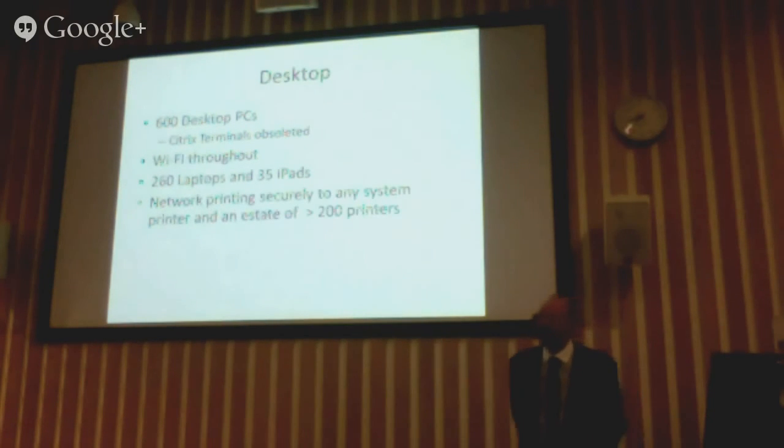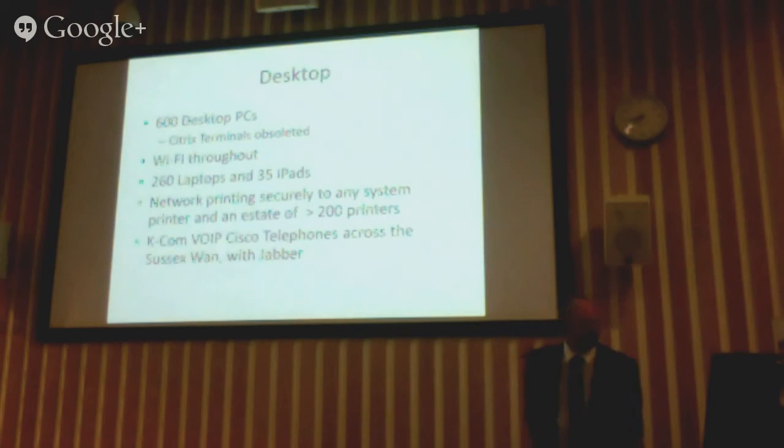We can network print securely to any printer in the organisation, so that from my computer I can send a print into the system and it sits in the system until I go to a printer anywhere and ask for it, which is really, really handy. But on top of that, we've also got printers on all of the vehicles. The appliances have a printer, so print maps and pictures and so on. And several specialist printers, including a huge plotter for plans and that sort of thing. So we've got an estate of more than 200 printers. And here we go, the KCON over IP, Cisco telephones across the Sussex bank with Jabber.